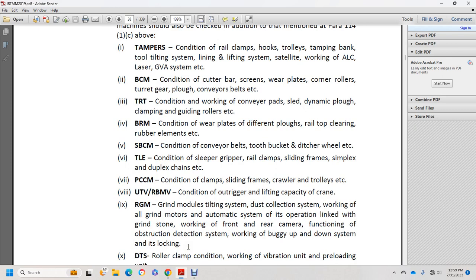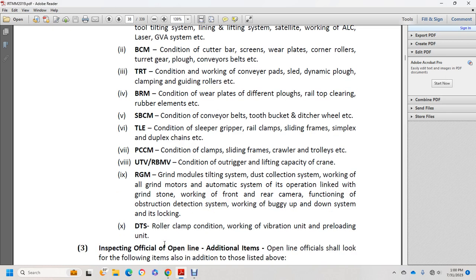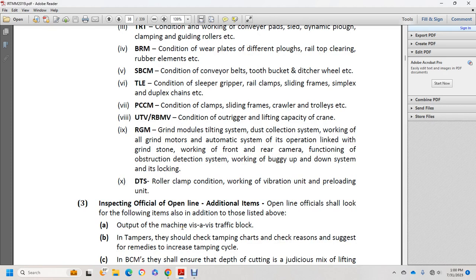9, RGM: grinding modules, tilting system, dust collection system, working on all grinding modes, automatic system, operational length, with grindstone working. On the front and rear camera function and observation, obstruction detection system, working of the buggy, up and down system as it looks. DTS roller clamping condition, working with vibration unit, preloading unit.